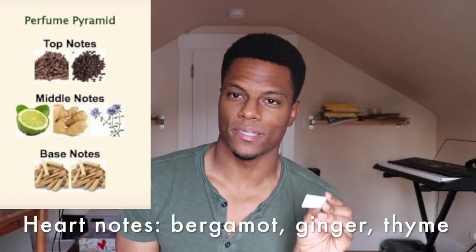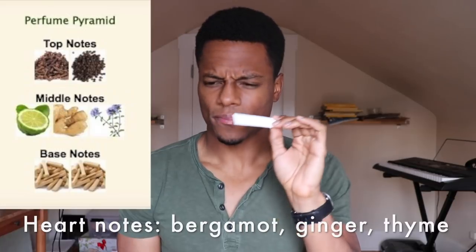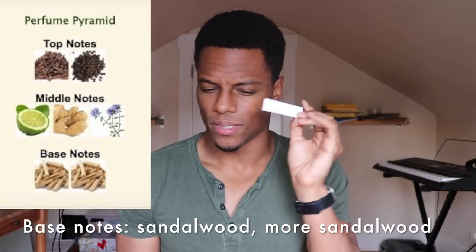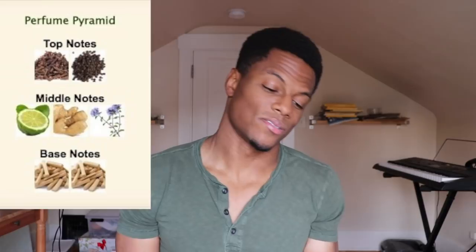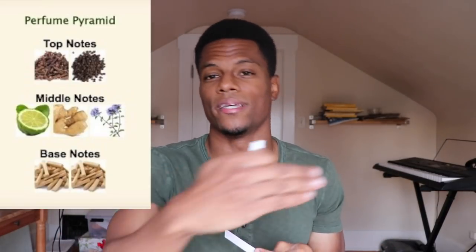Sandalwood is most definitely at the forefront, but it comes off pretty light and soft and gentle. There's a little bit of a hint of sweetness, but not really, almost. Man, this is really nice. And for all of these, I would hopefully have listed all the notes on screen as I'm smelling them, even though I don't know what they are right now, but afterwards I will.